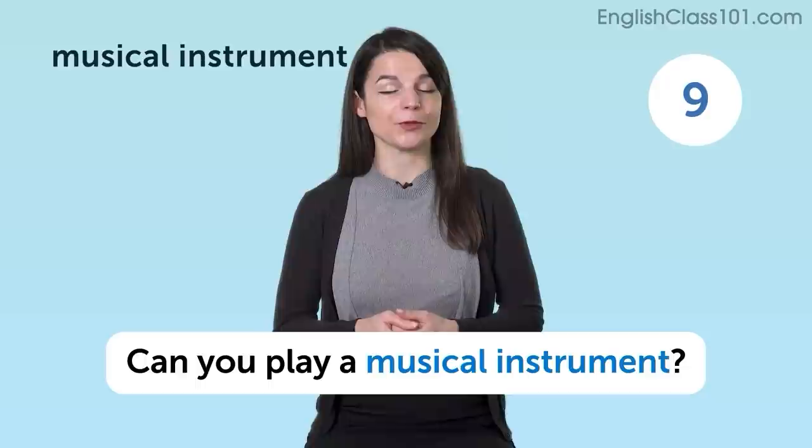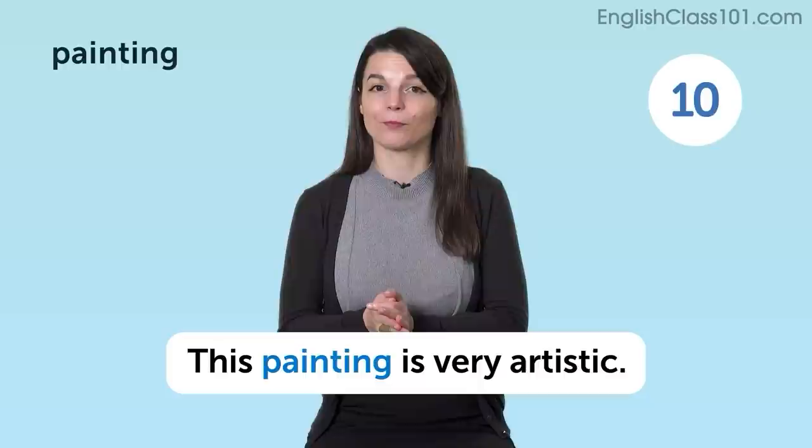Painting. So a painting refers to a work of art that's done by using paint and a paintbrush. This painting is very artistic.